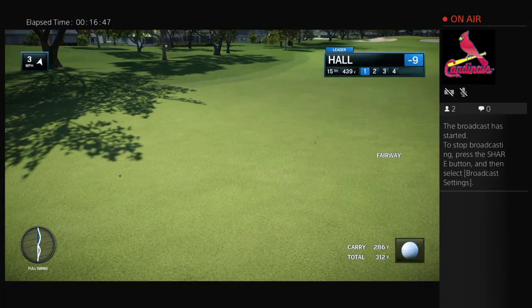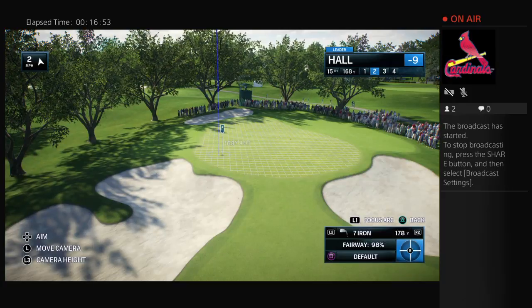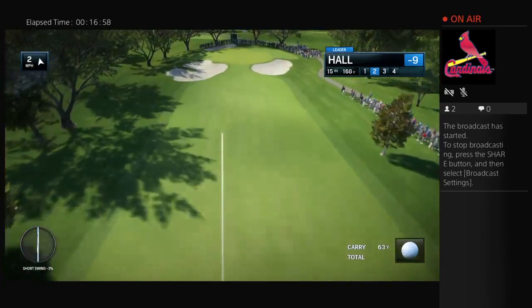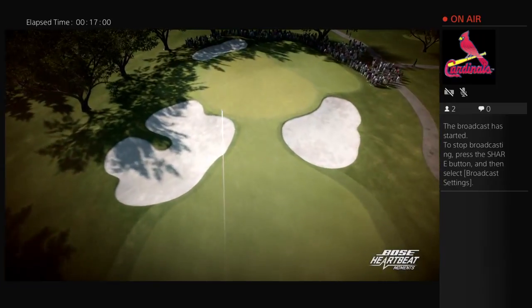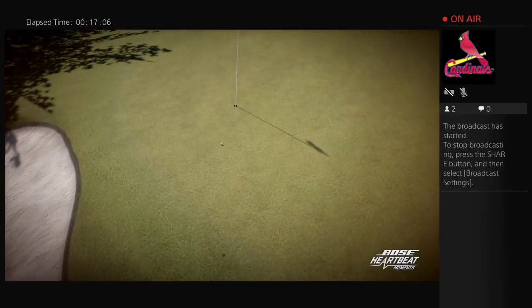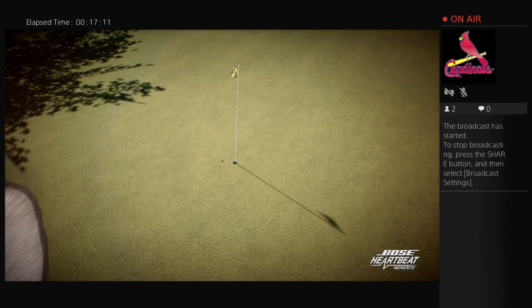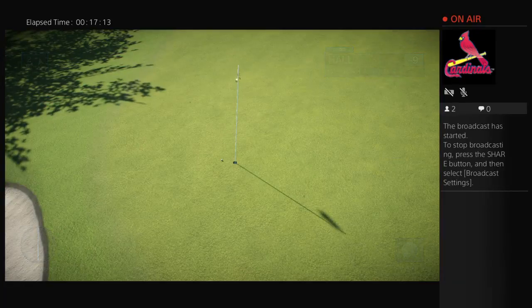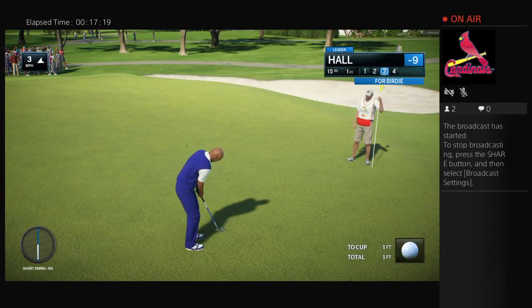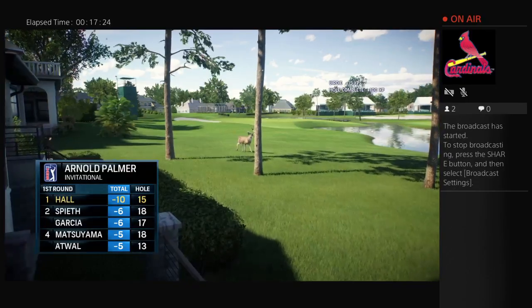That ball's run out certainly over 300 yards, Frank. Call it about 310. In the direction of the sand. Looks like it. Rub the shamrock. Got away with getting in the bunker there. It's a big putt right here for birdie. Now 10 under for the round.